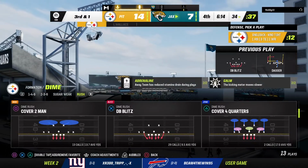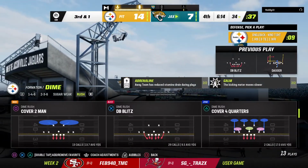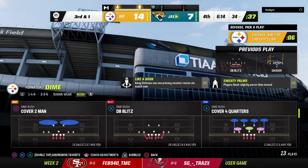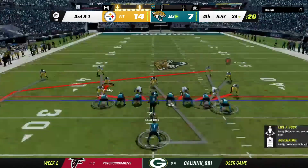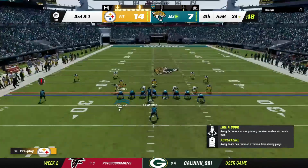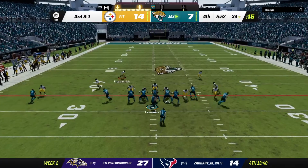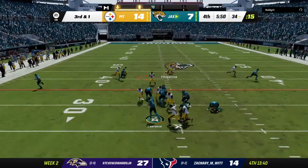One thing I think that's safe to say defensively, the tackling's been really good. And because of that, it's been very, very hard for them to move the ball because you're not getting the benefits of run after catch. They're tackling them almost on the spot. That means you have to run extra plays, harder to move it. On 3rd and 1, it's Lawrence.